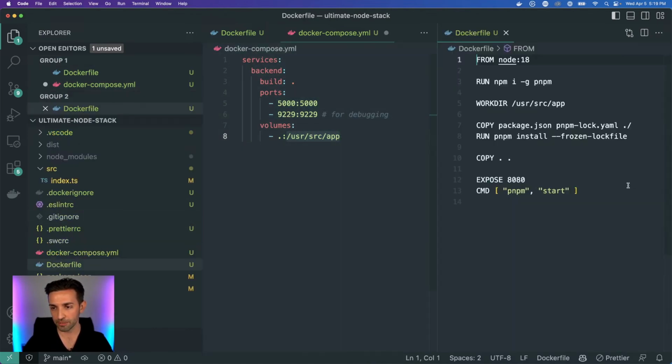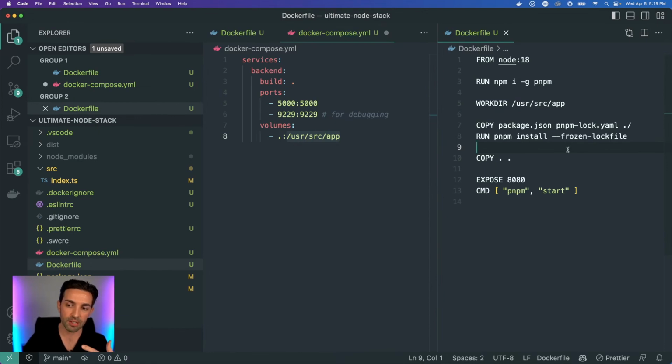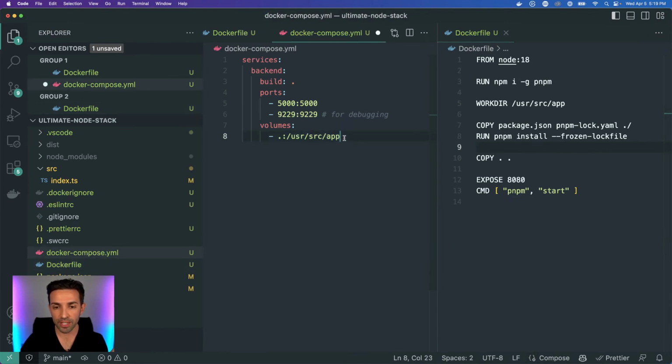Let me pull open my Dockerfile here. If you remember, we are putting all of our code and we're running from this user source app directory. I'm doing the same thing here in Docker Compose. What this does is anytime I save a file here on my Mac, it's going to instantly be available in the Docker image. So that's going to help me, I don't want to rebuild this thing every time I change my code, like rebuild a Docker image, that would take forever. So we're just linking these two directories so that they update with each other.